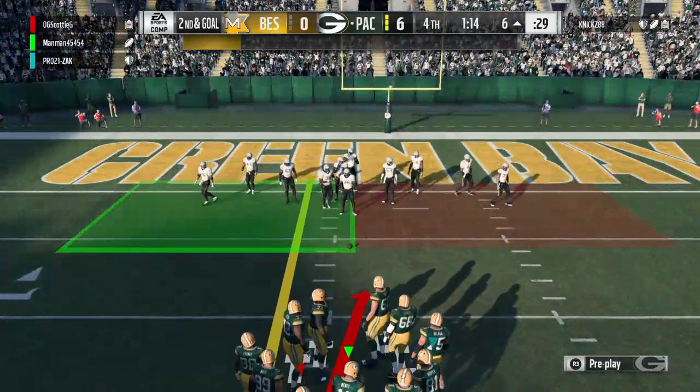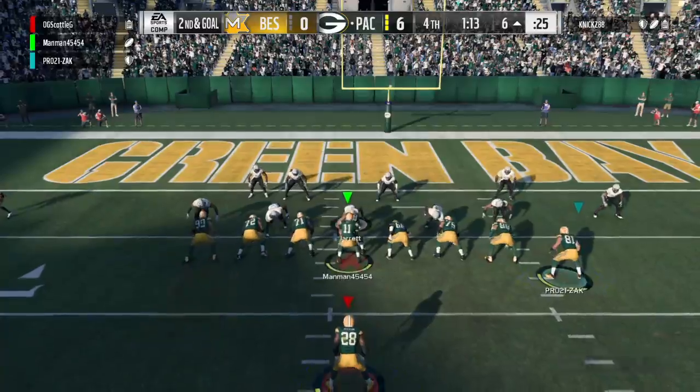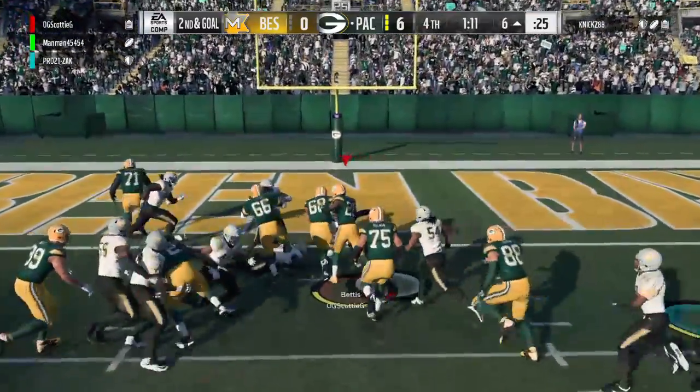And play is stopped here. Timeout. It's the defense calling the timeout here. It'll be their 3rd and final timeout, so as they talk things over, we'll step aside.